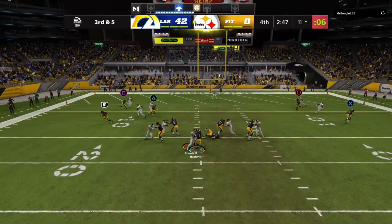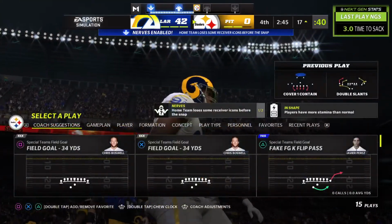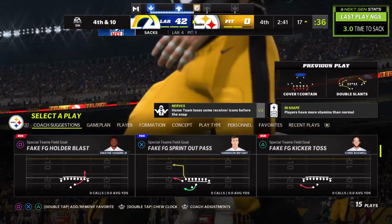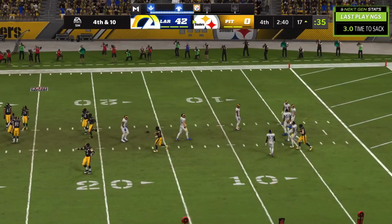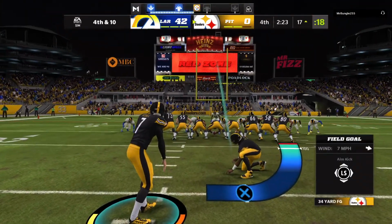Now Haskins. And he's going to go down. Sacked right around the 17. Bobby Brown in there to drop him for a 6-yard loss, and that will lead to 4th down. Now Chris Boswell for the Steelers field goal try.